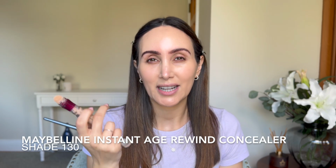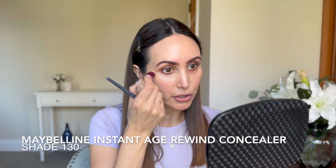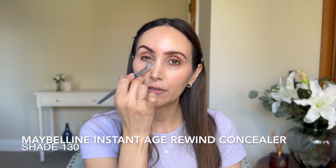You basically just twist the product into the applicator. The applicator is the only thing that I'm not keen on. I really don't know how hygienic this applicator actually is, but hey ho. So I never usually swipe concealer under my eyes. As you get older, you need to be careful about what's going underneath your eyes because it can start to sit into those fine lines, but this just allows you to go crazy on as much as you see fit, and I feel like it really does help with the dark circles.